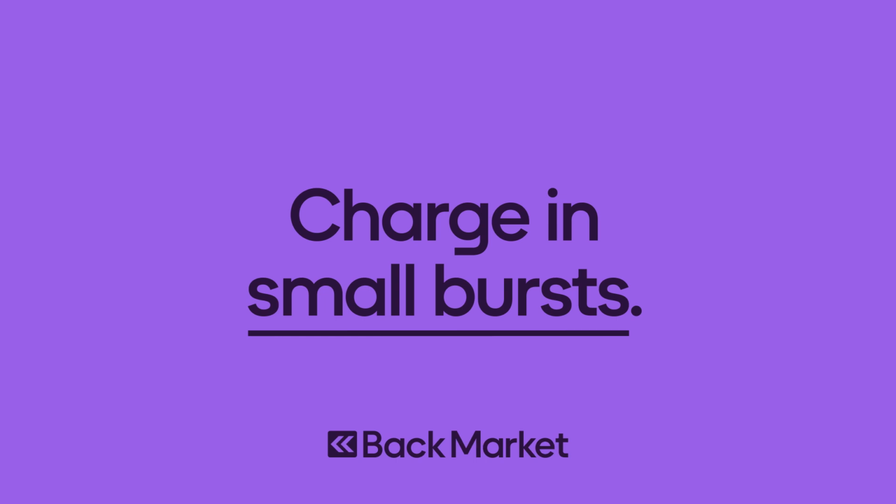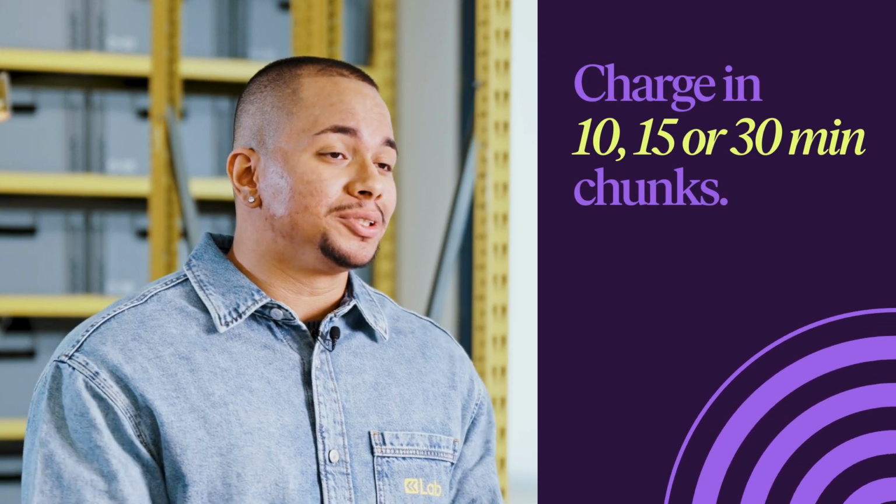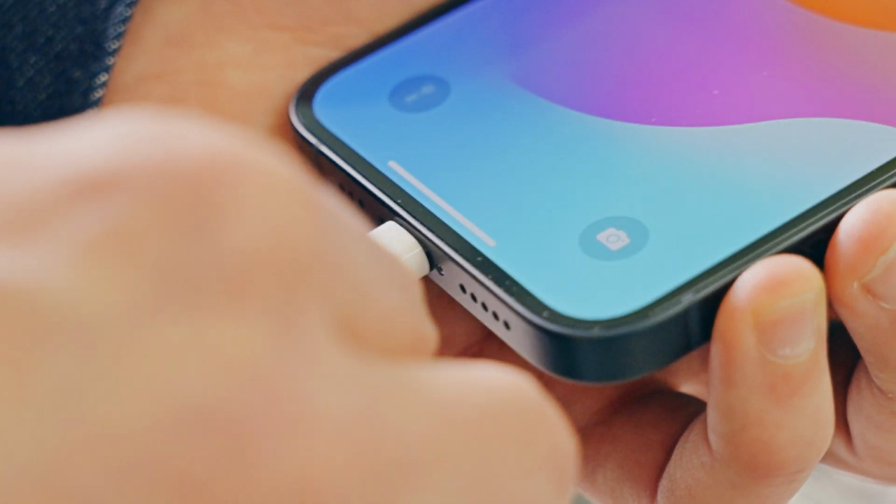Tip number 4, charge in small bursts. It's better to charge in 10, 15, or 30-minute chunks multiple times throughout the day than to charge all in one go. And avoid using fast charging too often.